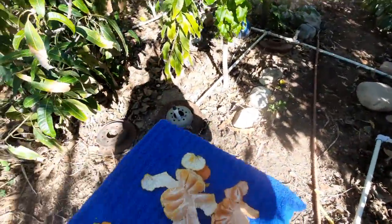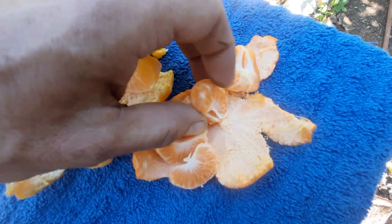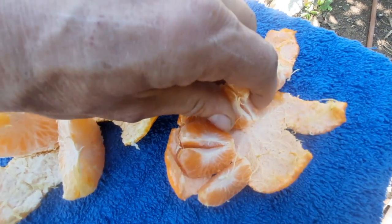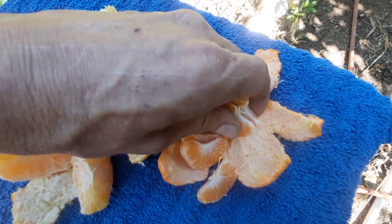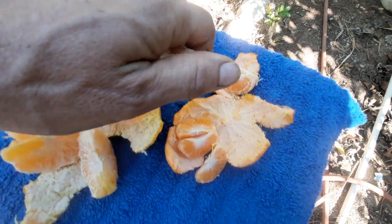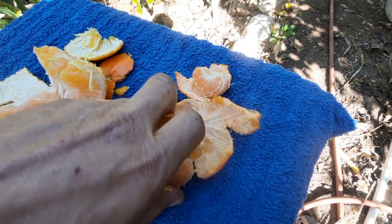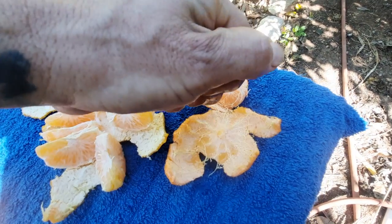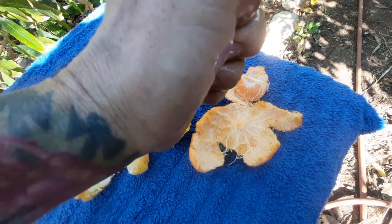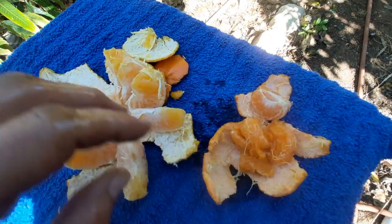All right, so let's come over here and let's take a look at what we've got here. Okay, so we've got the tango. Let's give her a little squeeze. I know these are just all gonna pop on me. There we go. Gotta do that squeeze test, right? Oh my gosh. These things are juicy.